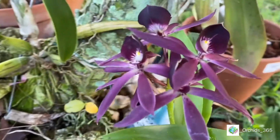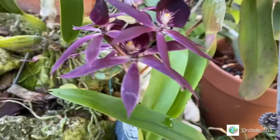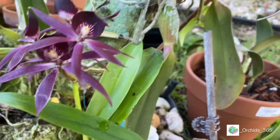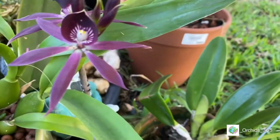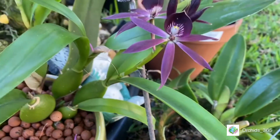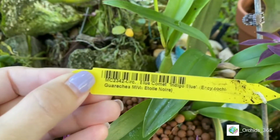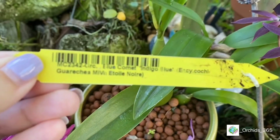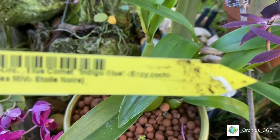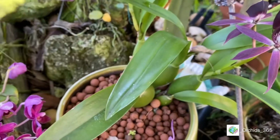But this cluster of flowers is so impressive. Some people like to refer to her as the jellyfish orchid. I see more like an octopus. So I can never really pronounce her name properly. So let's see. This one is the Blue Comet, Indigo Blue, Insignia, and then there's that word, cut off, Cochleata. I hope I didn't slaughter that too much.